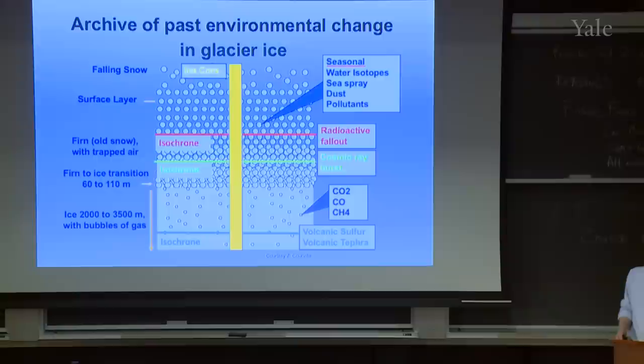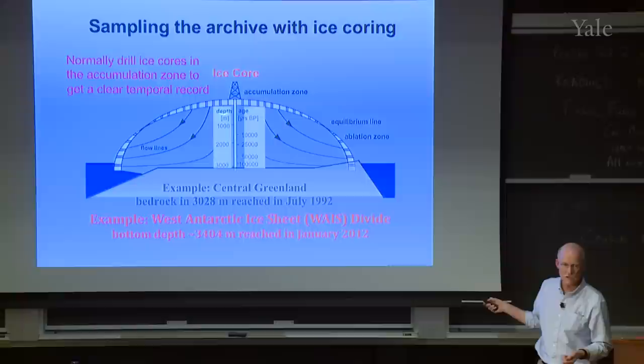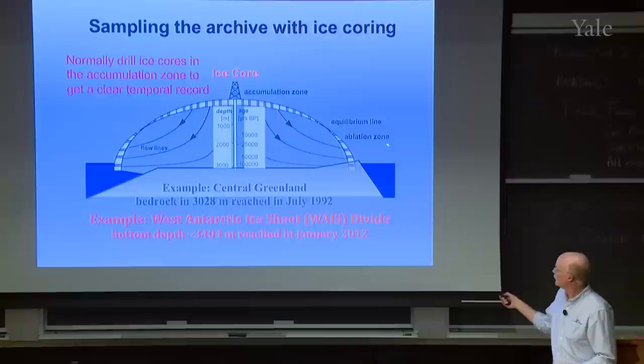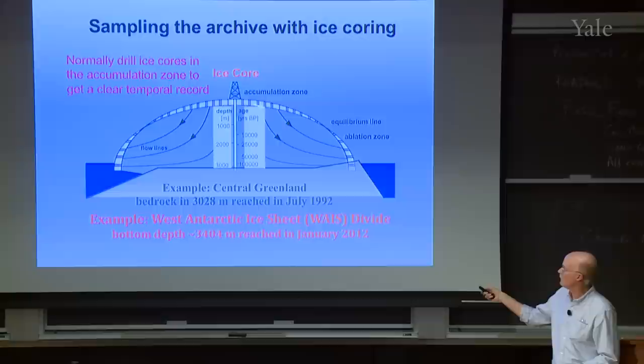This is just a quick schematic of what a glacier or an ice sheet looks like, in this case an ice sheet. So you can divide it into sort of two zones, the accumulation zone. That's where you're in positive surface mass balance, so more snow is falling out of the sky than is melting. And so that's where you're building up layers year after year after year. You have the ablation zone, where the opposite is the case. You have negative mass balance. In order to keep this thing at steady state, you have to transport through ice flow mass from the accumulation zone into the ablation zone.